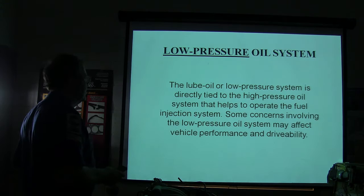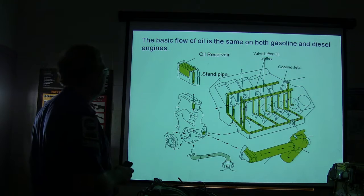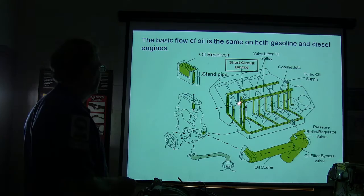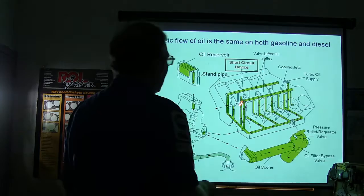Some of the concerns involving the low-pressure oil system may affect performance and drivability. This is what it looks like if you look at the way this oil system is laid out. Basically, you've got an oil cooler here, a pressure regulator relief valve, and an oil filter bypass valve in there. And there's your little short circuit device right here. That little short circuit device, if it's not working right, can cause funky little problems.